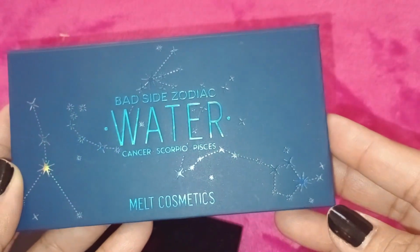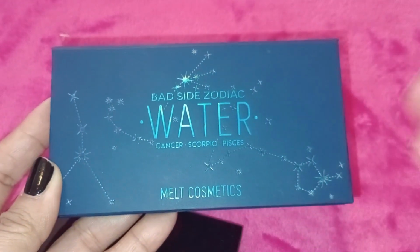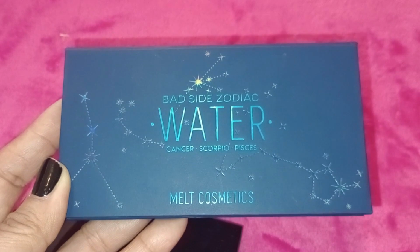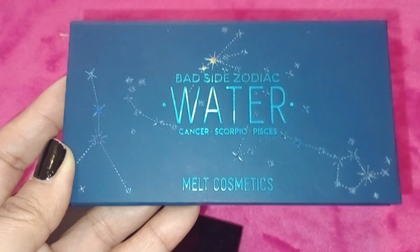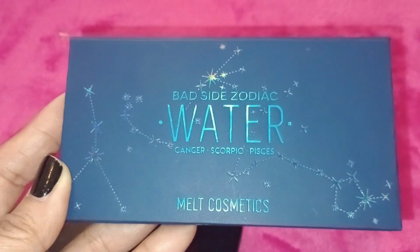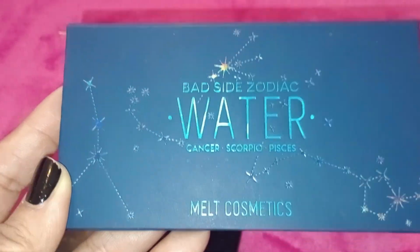We have from Melt Cosmetics, this is the Bad Side Zodiac Water palette. I got this one. They had four different ones, each palette themed after different zodiac signs based on what their element is. I am a Pisces. So these are supposed to have the bad, themed kind of elements of each one of these signs.